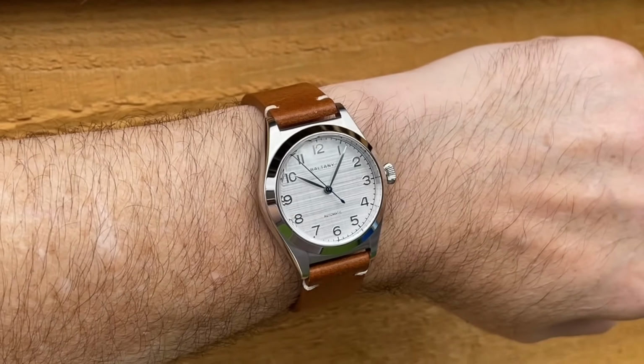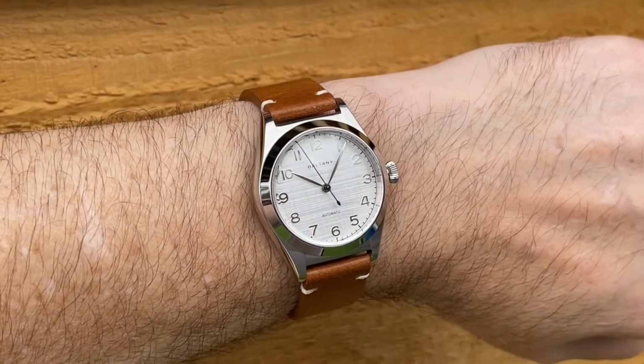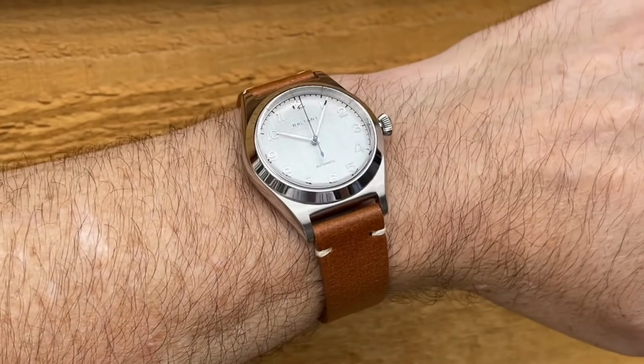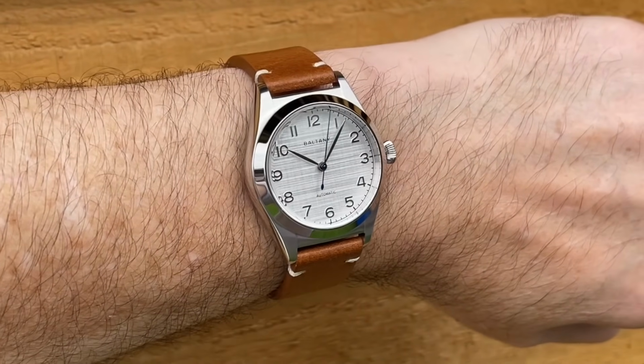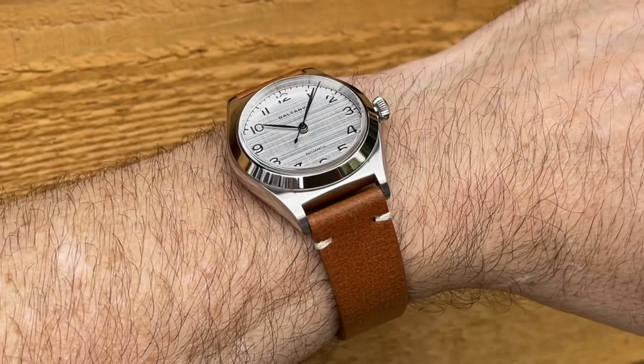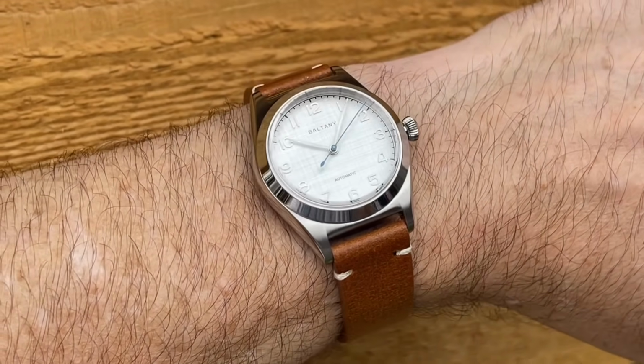Okay, legibility perhaps not the greatest. Silver numbers on this silver dial with silver hands. But sometimes, I must admit, I put looks over legibility when it comes to my watches. And this is one of those watches. A simple dial, but still a stunning dial.